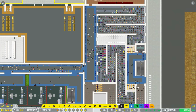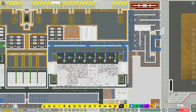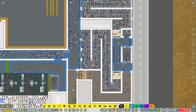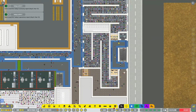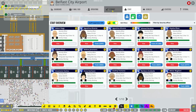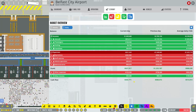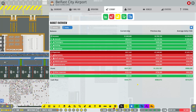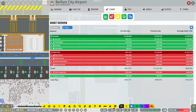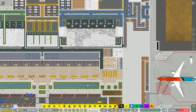Because while I've got people moving through security now quite nicely, like I said, the passport checkpoint is a bit of a problem. So we're going to have to do something about that. Also, money is pretty good right now. We're doing very well. We're currently at 443,000 and we're not even 12 hours into the day. I think it's going to be a good one for the old bank balance right there.